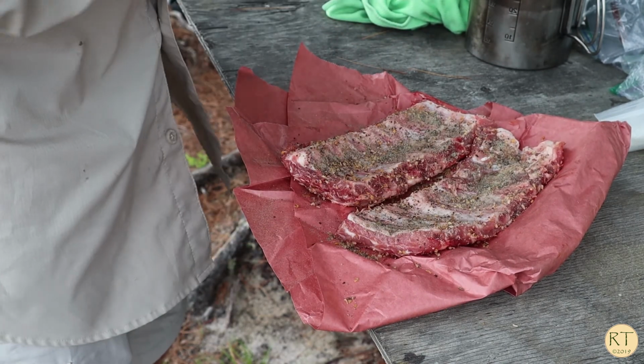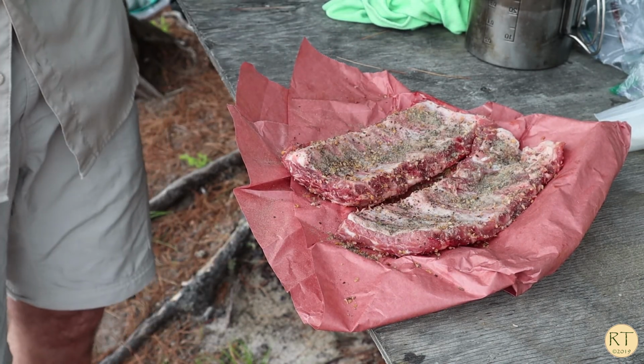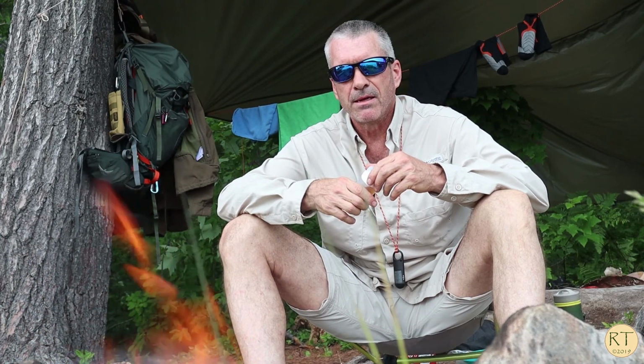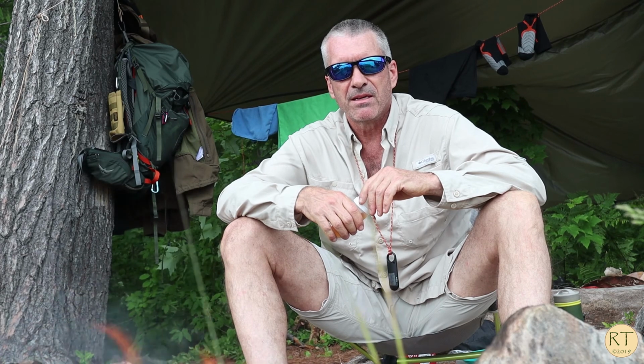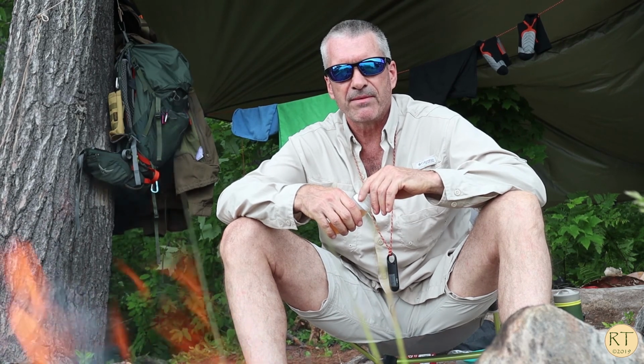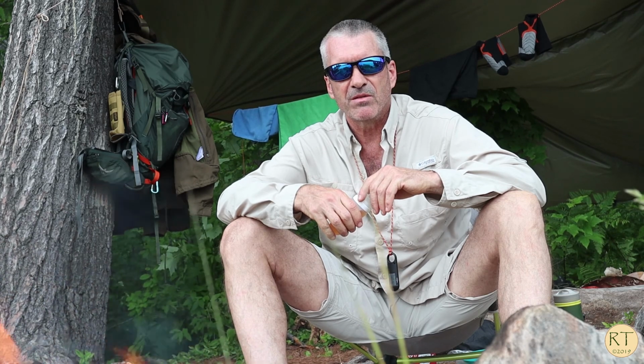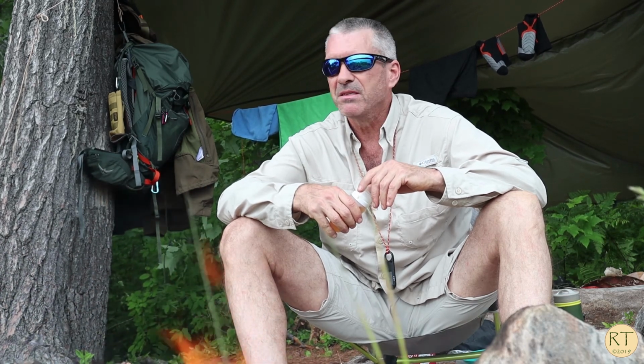Well, I'll just let those sit for a while. I figure another 10 or 15 minutes the coals will be ready to get the ribs going. And then I've got some water to boil. Maybe 300 milliliters, just for some instant mashed potatoes.